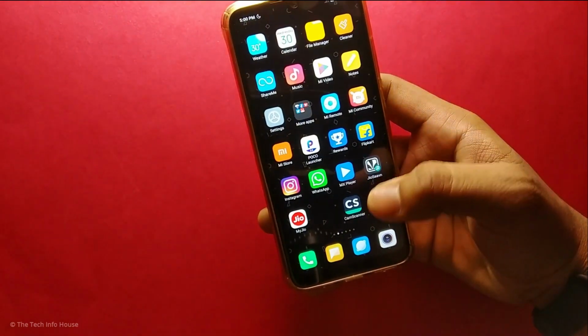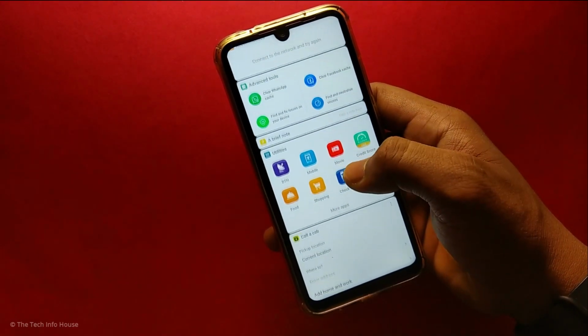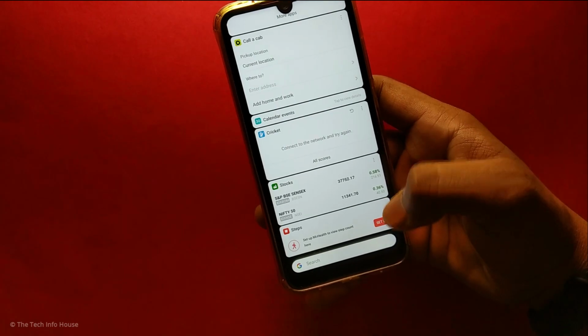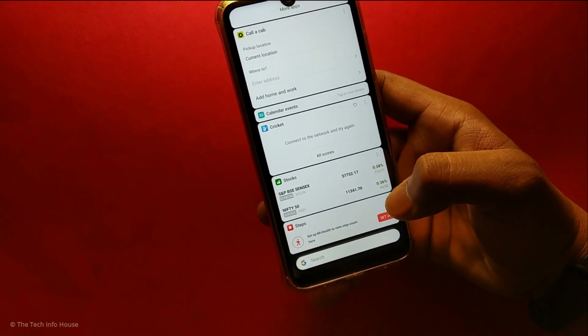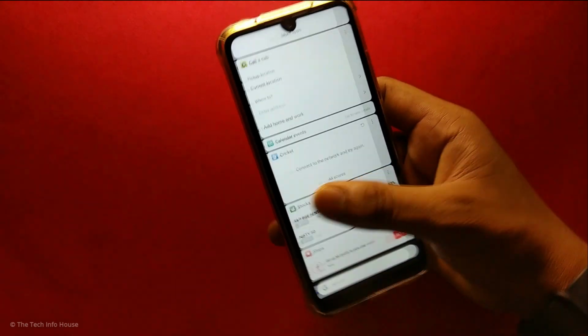And when it comes to the Mi Fit app, guys, or the Mi Health app, you will also get another add-on, which is your steps. So you have to set up over here the number of steps you take in a day. So that's also a new add-on and something that is really good.